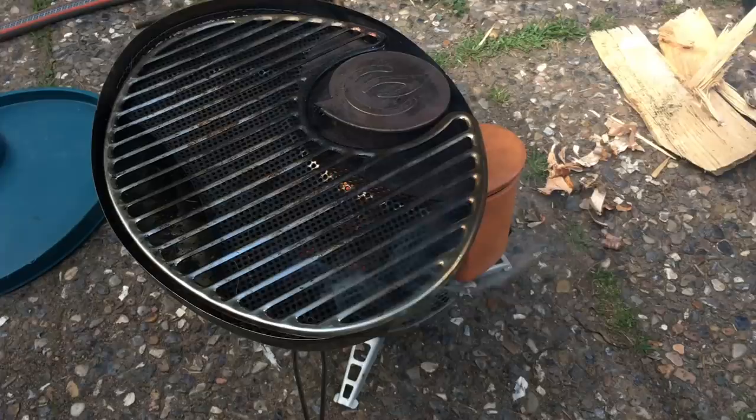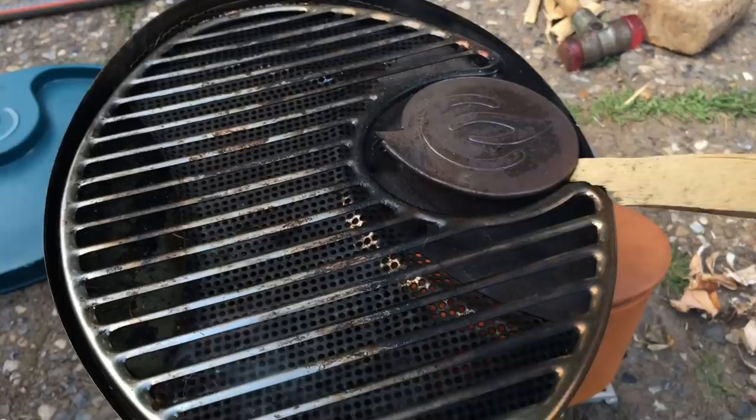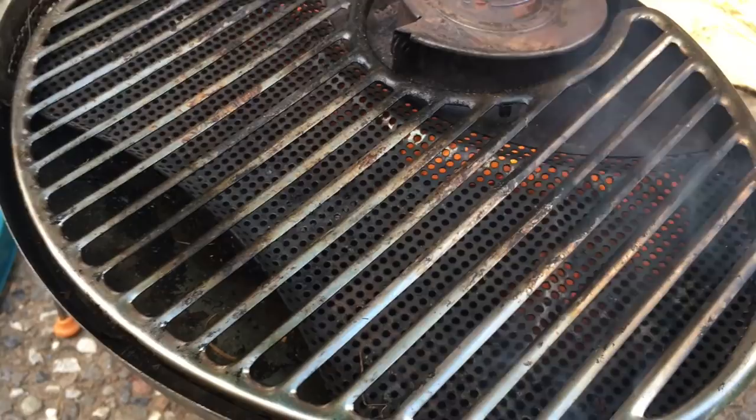So this is a stove attachment. It just sits on top of here, and you can feed the fire through there. And when I close that, flames come out here. Good for cooking fish on a canoe trip.